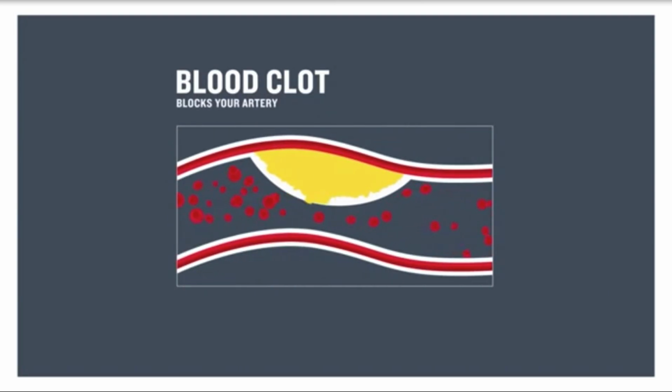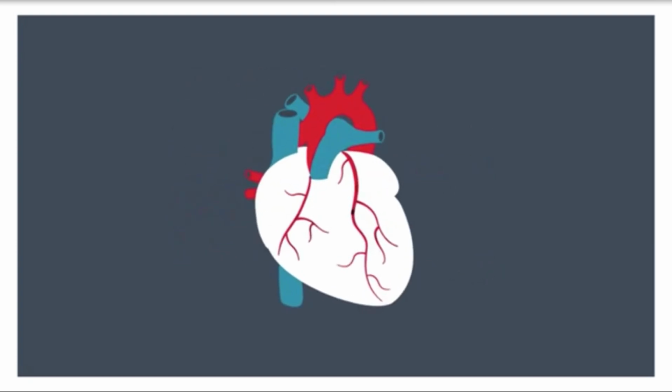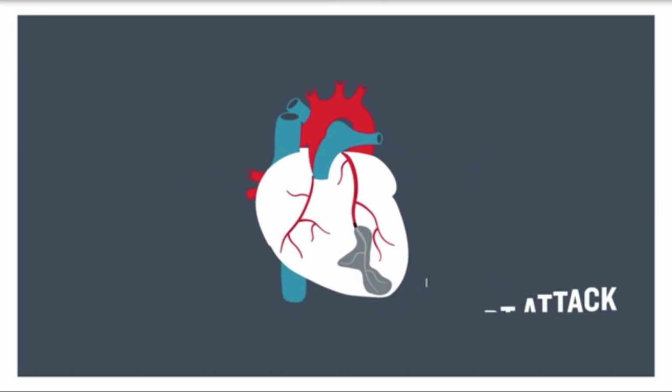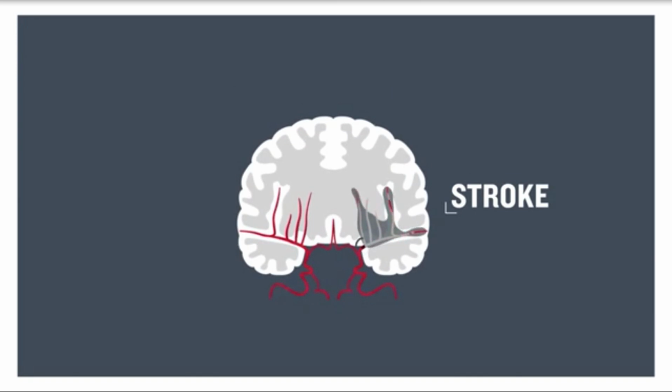If a fatty deposit breaks down or ruptures, a blood clot can form around it. This can block your artery. If this artery supplies blood to your heart muscle, it can cause a heart attack. If this artery supplies blood to your brain, it can cause a stroke.